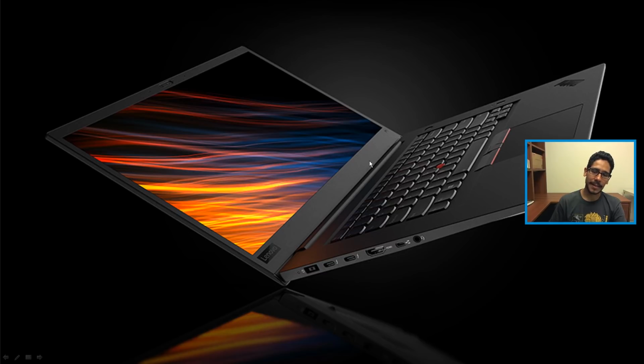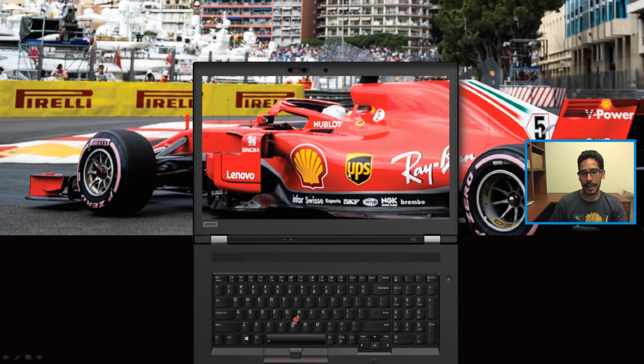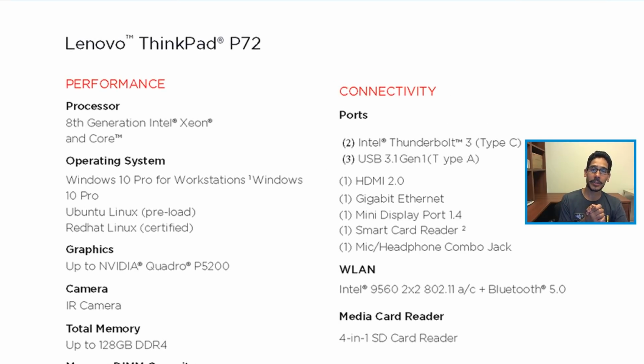So that's definitely something, if I get this guy in the lab, I need to check that out. All right. So the next one in the lineup is the P72, which is probably the big brother of the P1. So let's take a look at some of the specifications on this one. Now the retail price for the P72 is going to be around $1949, $1950, and that's the starting price.